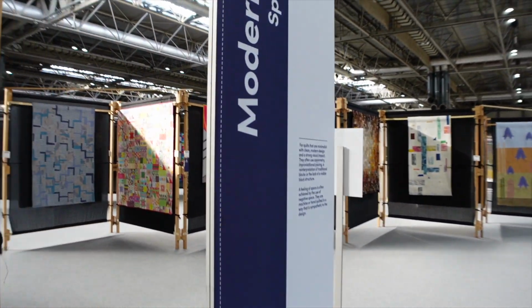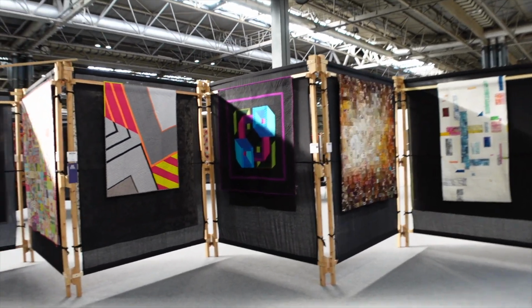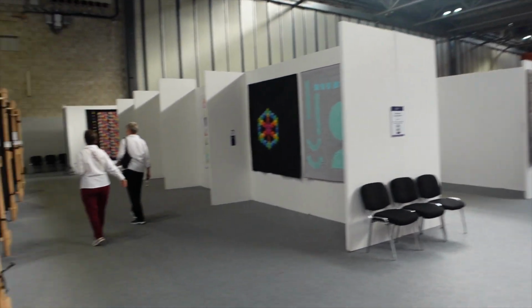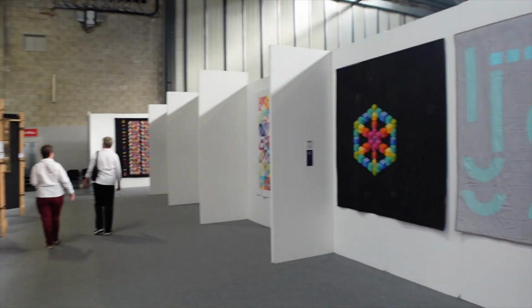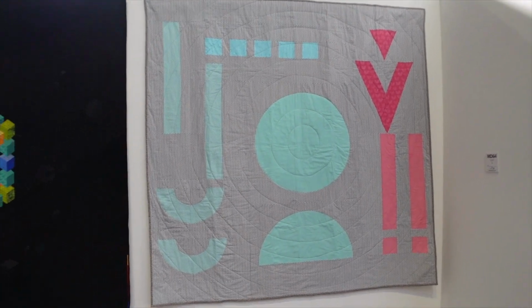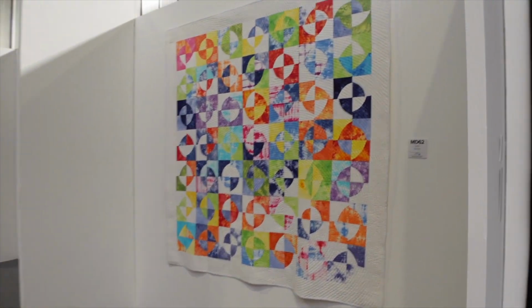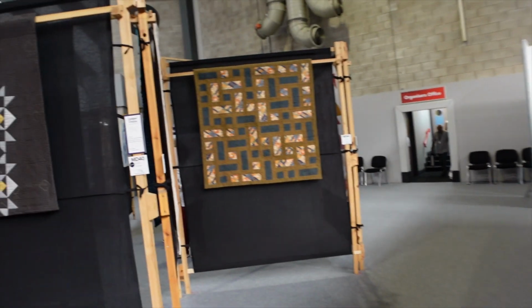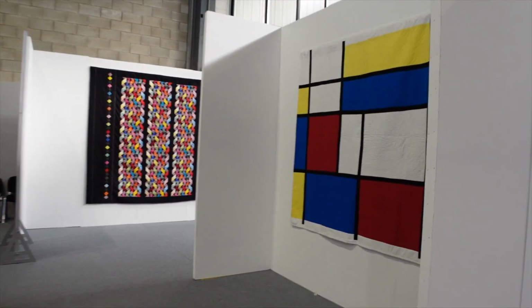I do wish they would give more info. I haven't got a catalogue. It'd be nice if there was a wee label beside each one. Some of them have got very minimal quilting. A lot of straight lines in modern, not exclusively, but it's a common approach.